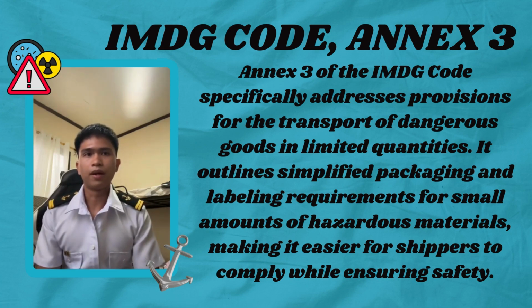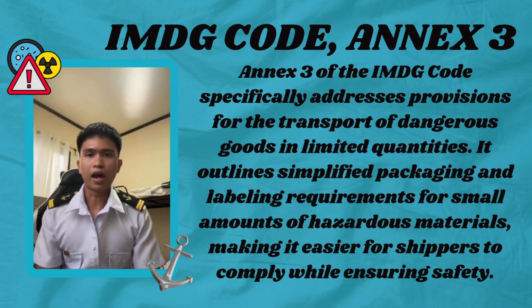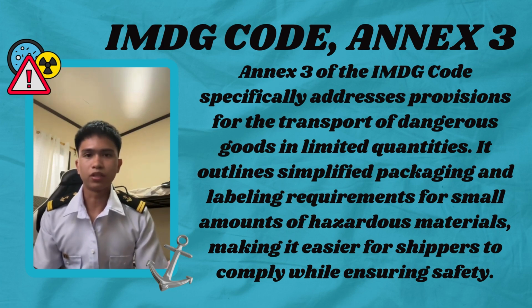So, bale, closely related sila because yung IMDG Code is the one that provides guidelines para mag-comply tayo, para masunod natin yung mga rules na dapat natin sundin in order to prevent pollution by harmful substances.